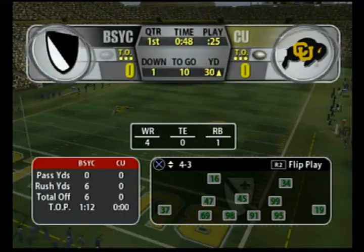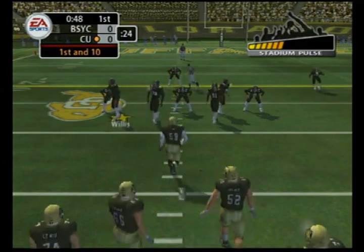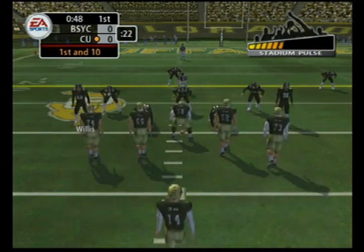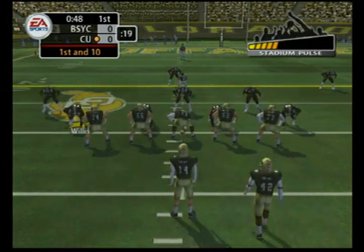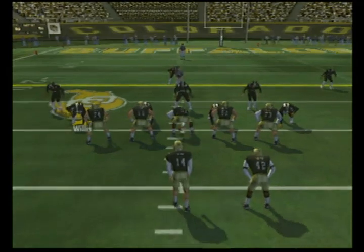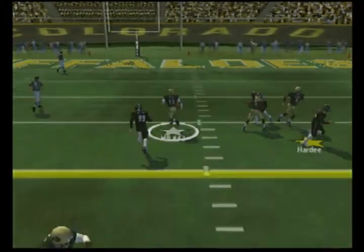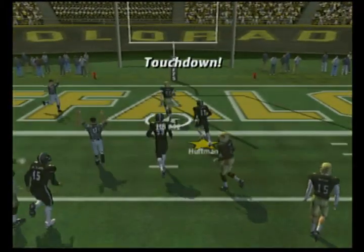Boy, look at these guys out there. They are fired up. Now let's see if it's going to lead to any points. They'll go to work at the 30-yard line. They'll work from the shotgun. Snap is high. He can scoop. The 10.